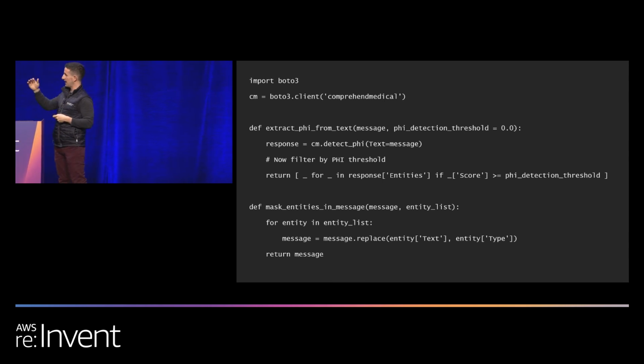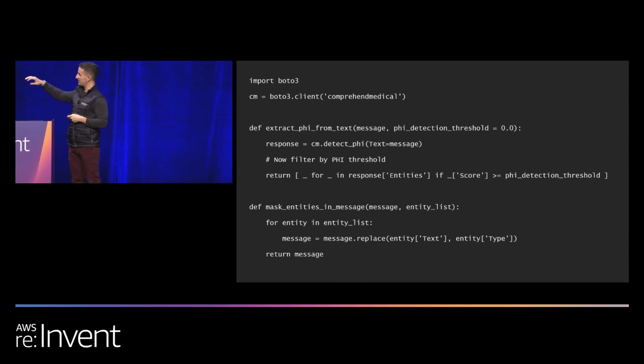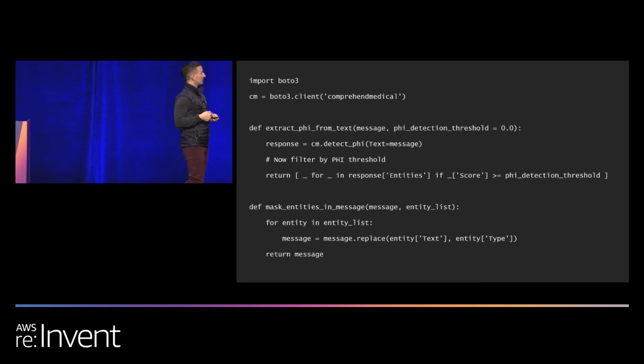But the general idea is we have a list of entities. In this case, that would be that array that's returned from the top. And then for each one, we're replacing the text that was identified by its type. That way you can still read it and understand where names are, where dates of birth are, addresses are, et cetera. So this is how it works on the back end.